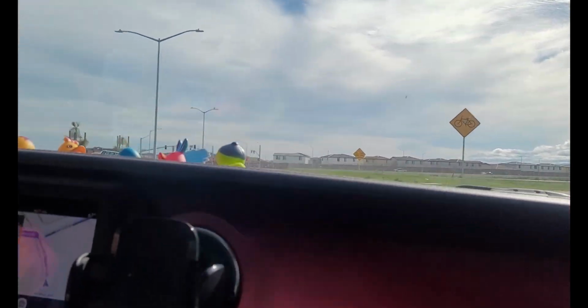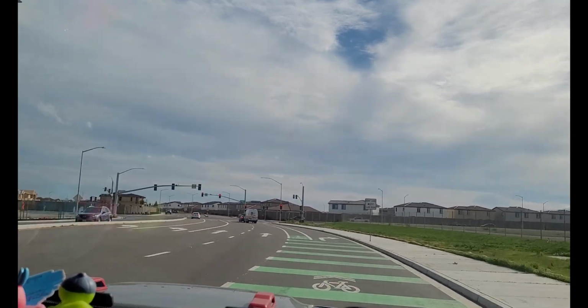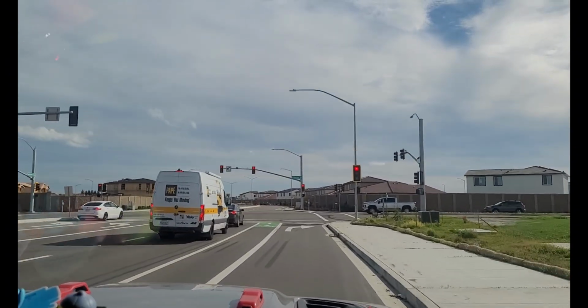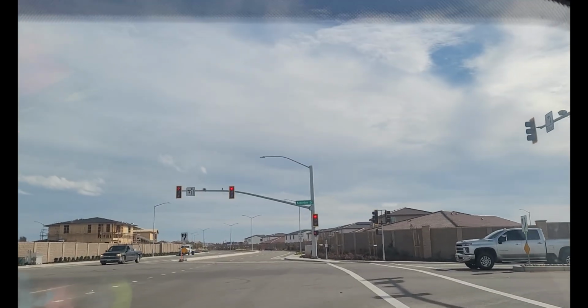Got off on McKinley. You are going to take the next right onto West Atherton Drive. Yep, you're going to take a right on Atherton Drive. This is what it looks like. It's not bad.